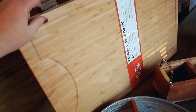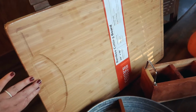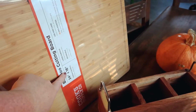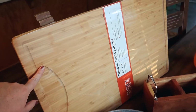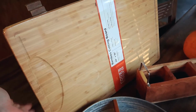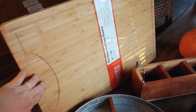Okay, so the next thing I got is this huge cutting board. It's ginormous. I mean, look at it compared to my hand. It says it's 24 by 16, which is, you know, huge. But I needed something to cut turkeys on because I don't have anything to cut turkeys on. I couldn't just throw them on the counter. So that's why I purchased this huge cutting board.